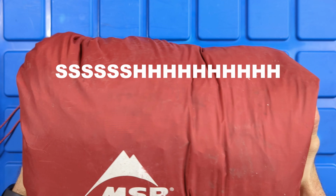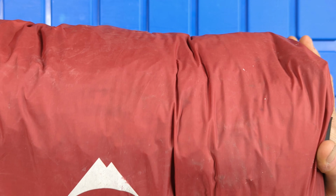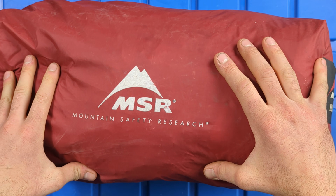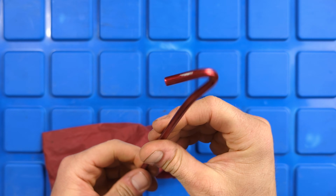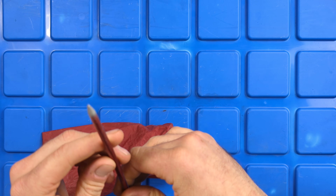This MSR tent packs down very tight. If you want to get a compression sack for it as well, that would definitely help for the sizing of it. Everything packs nicely into it. Very, very easy to install. Definitely worth the money, in my opinion. The pegs itself, which I'll show you here, they're pretty strong. I've had this tent for about 3 years now, maybe 4. And even the pegs are still standing up.